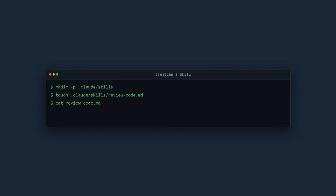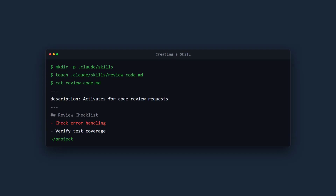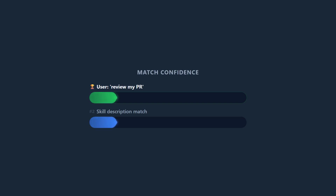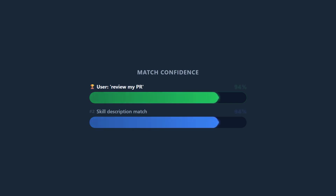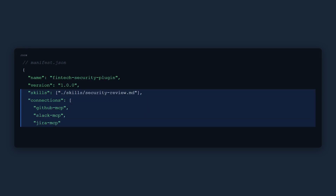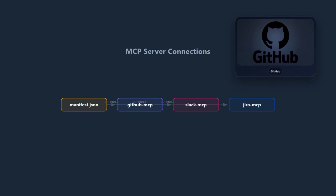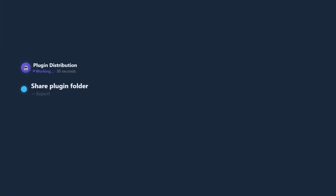Setting up a skill is simple. Create a markdown file in your project's .claude/skills folder with a clear description header. That description header is critical. It's how Claude decides whether to load this skill for a given task. For plugins, you create a folder structure with a manifest file that declares dependencies, skills to include, and external service connections. The manifest specifies which MCP servers to connect. That's how plugins gain their external superpowers. Once configured, share the plugin folder with your team.